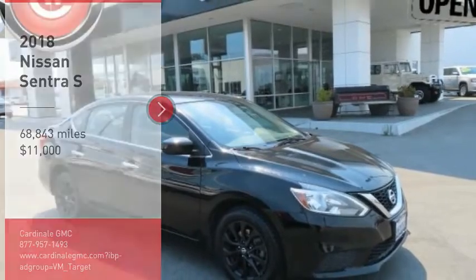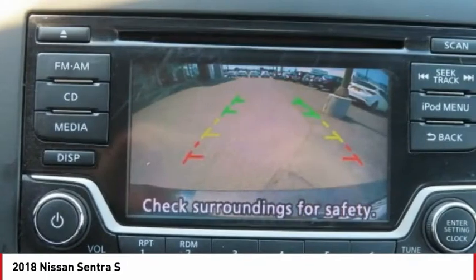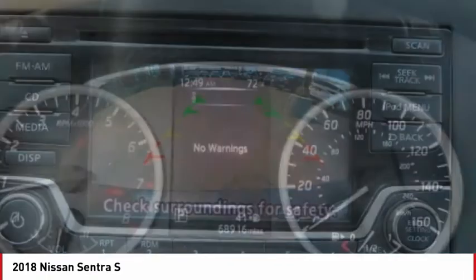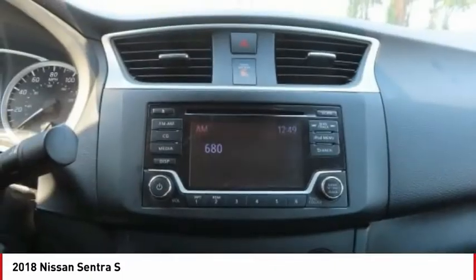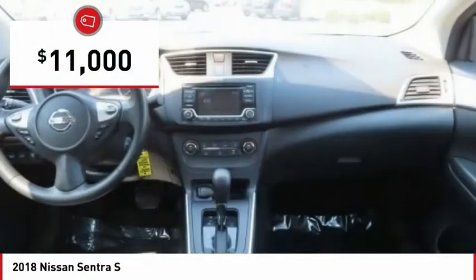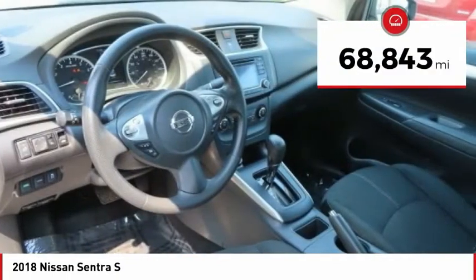Drive the 2018 Sentra. With its spacious and versatile interior and stellar fuel efficiency, the Nissan Sentra is the obvious choice for anyone who wants to enjoy a stylish and comfortable ride and is priced below $15,000. This vehicle has less than 70,000 miles.